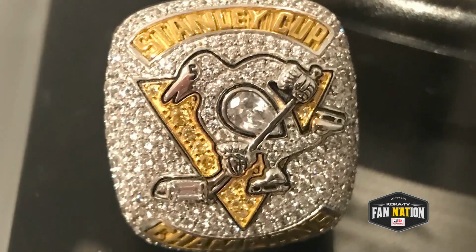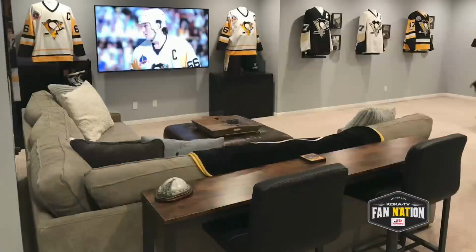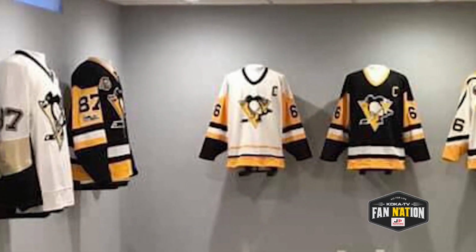Some of the items in my collection are the most significant items in the history of my favorite team, and it's a dream come true for me to be able to display it like my own museum in my basement.